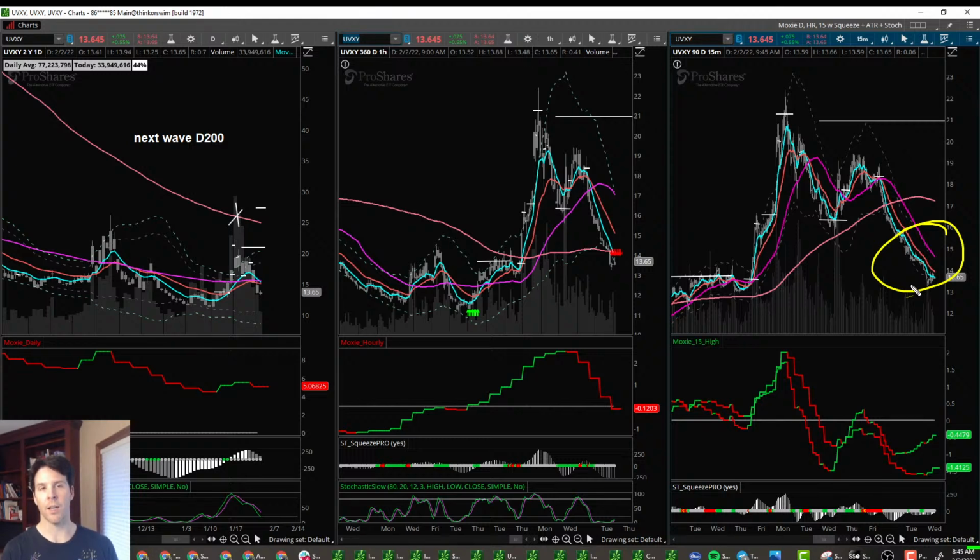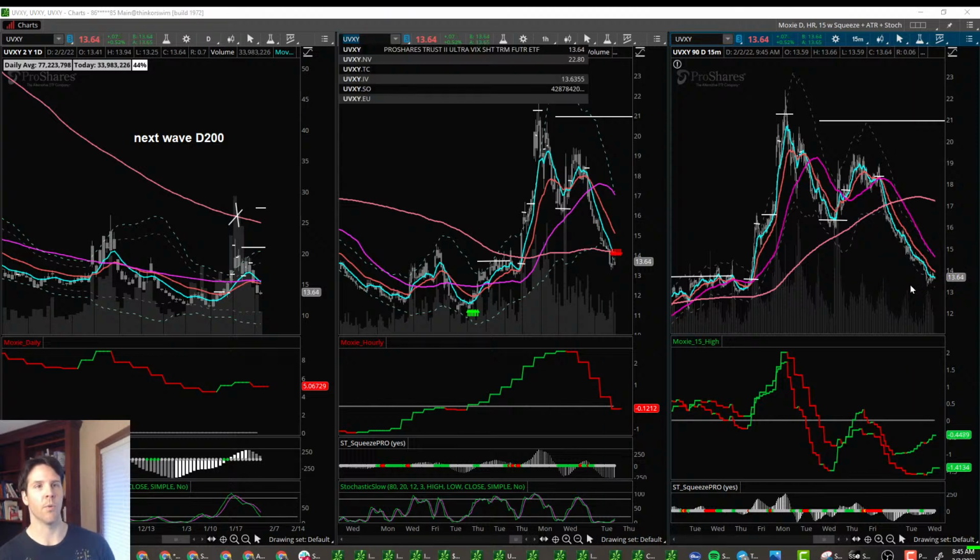You're going to have to see the 8 get on top of the 21. You're going to have to see price get on top of the 15-minute 50. You're going to have to see the hourly 8 get over the 21. You're just going to have to see the process. And the next time around this thing sets up, it should be pretty clear, and then we can go and add some more to it.